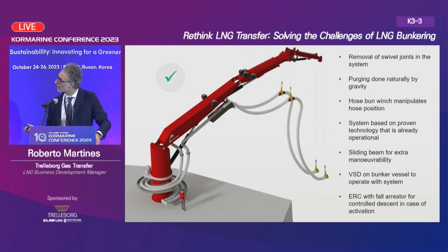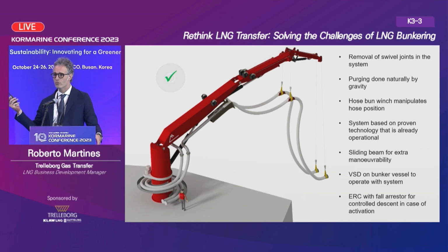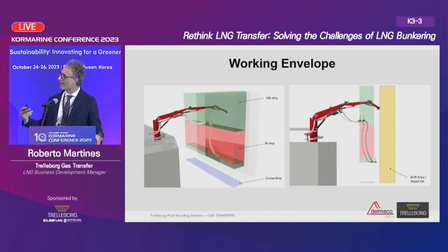We have summarized a set of pros related to this solution, a set of advantages, starting from obviously some mechanical advantages, removal of swivel joints, some operational advantages related to purging, related to the manipulation of the hose in order to achieve different configuration scenarios, and so on. What is critical in terms of advantages is to stress the chance of working on an enhanced envelope.